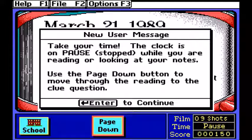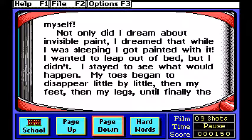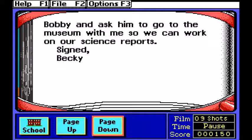Okay, we got another clue. Take your time. I guess all the things happening in school lately are really getting to me. I had the strangest dream last night. When I woke up this morning, I really had to pinch myself. Not only did I dream about invisible paint, I dreamed that while I was sleeping, I got painted with it. I wanted to leap out of bed, but I didn't. I stayed to see what would happen. My toes began to disappear little by little. Then my feet, then my legs, until finally the top of my head was completely gone. You couldn't see the paint and you couldn't find me. I must say, being invisible could be a lot of fun, and practical too. It would make it possible for me to find Tommy Harrison's list of phone numbers and get Bobby Turner's number. Then I could call Bobby and ask him to go to the museum with me so we can work on our science reports. Signed, Becky.